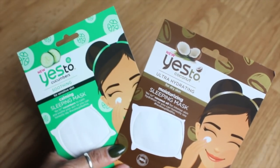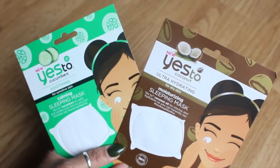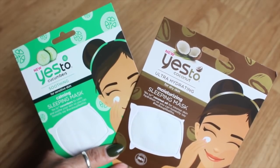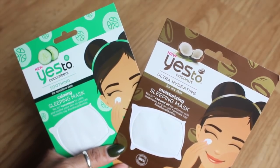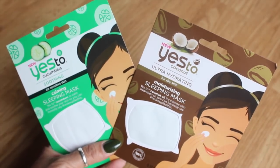And lastly, I picked up 2 of the Yes To face masks, and I got the cucumber one. This is for sensitive skin. These are sleeping masks, so it's pretty cool. And then I got one for hydrating. This one's the coconut one. And yeah, can't wait to try those out.